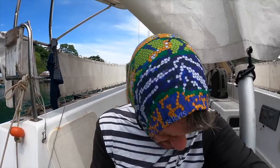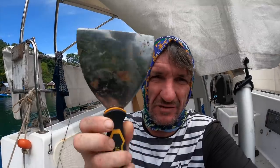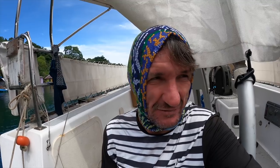I'm only scraping it using this sort of thing, because if I use a brush or the sponge, it just takes all the paint off, because this hard antifoul from International is not at all hard, it's just soft. It's just a cloud of blue if you touch it. So anyway, I'll show you how that's looking after 6 weeks of being in the water.